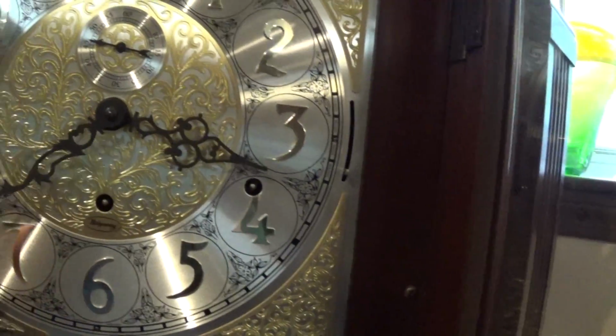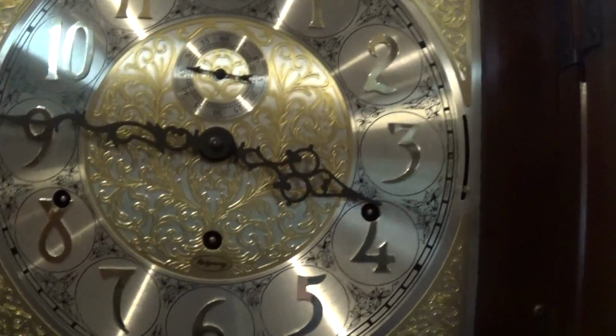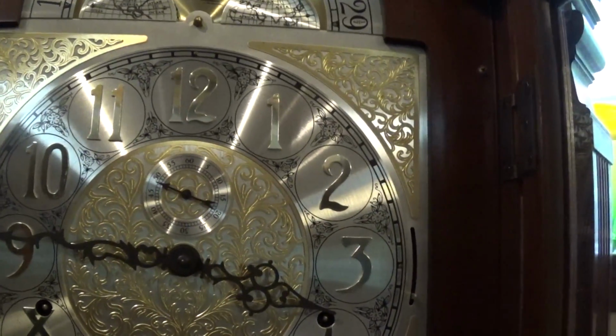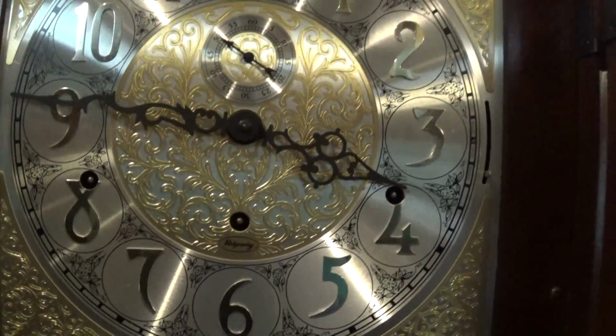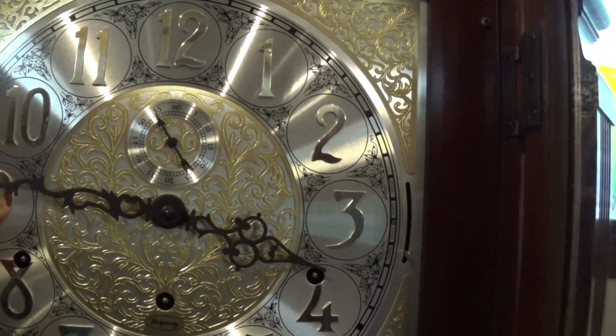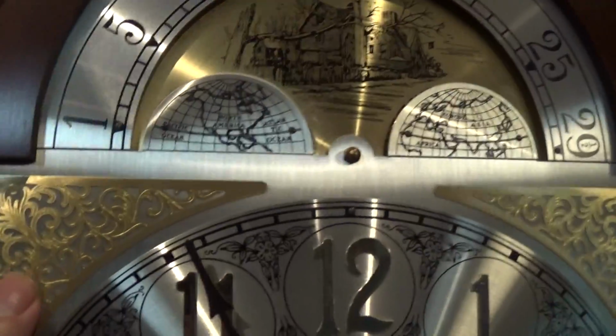Let you hear the chimes. Nicely detailed dial, nice brass accents here.